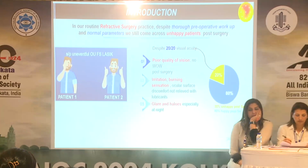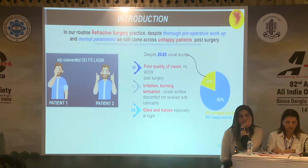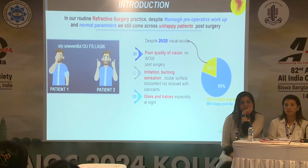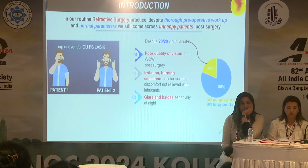Everyone. The topic for today is, can epithelial mapping be a surrogate marker to predict refractive surgery outcomes? So in our routine refractive surgery practice, despite thorough pre-op workup and normal parameters, we still come across certain unhappy patients. Though 80% of the patients are happy, we do come across 15 to 20% patients who are unhappy post-surgery. They will complain of poor quality of vision, irritation, burning sensation, ocular surface discomfort, and glares and halos.